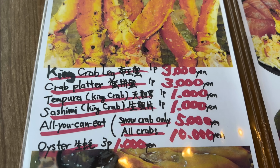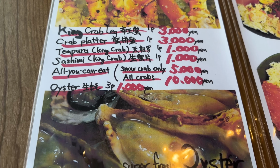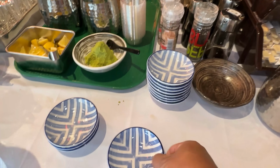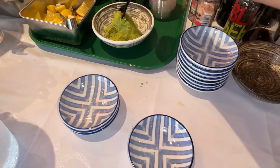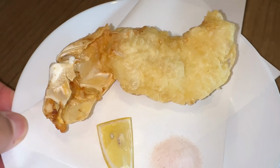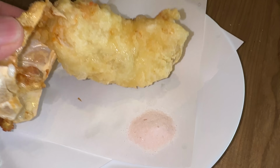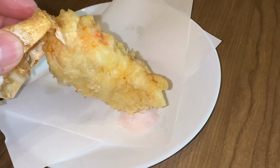So here you can get all sorts of seafood rice bowls. There's oysters, there's king crab, all you can eat snow crab, or all you can eat any crab on this list. Let's do that. This is really interesting. First dish they brought over, a giant tempura king crab claw. Squeeze a lemon. Looks like some pink Himalayan salt on the side. This is a heavy, heavy claw.